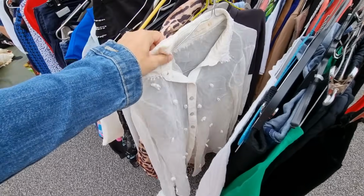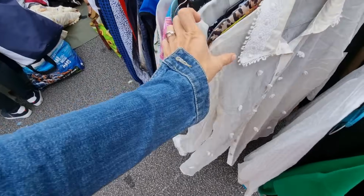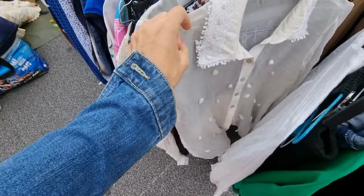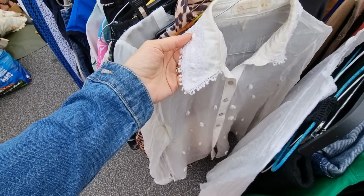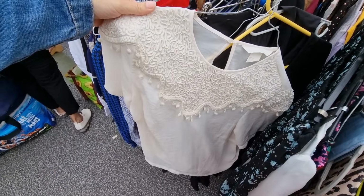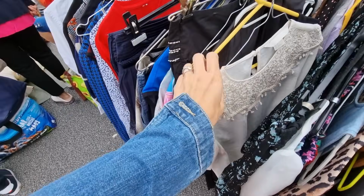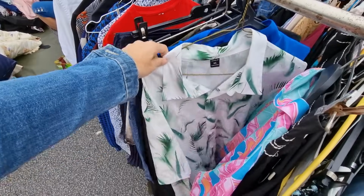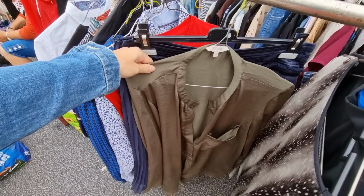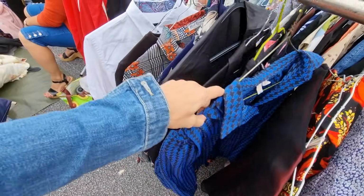This is a vintage shirt. It's pretty. You only need to steam the small flowers, then look at the color. This is by H&M. That's in better condition. I thought they were vintage. They were by Shein. This one is vintage, not my size.